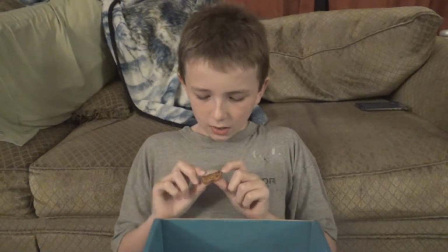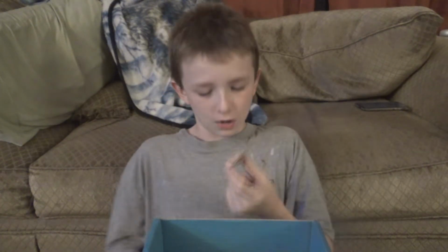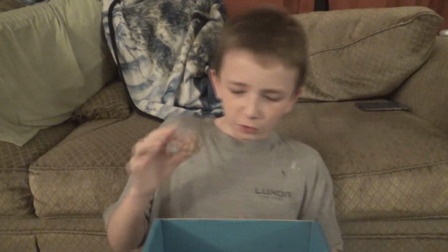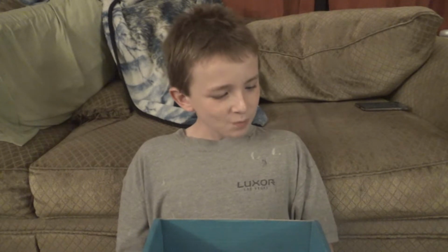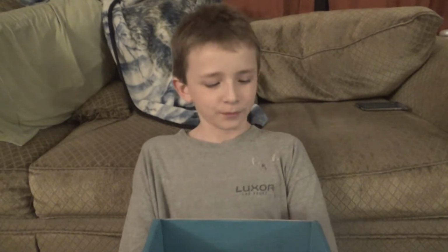Okay, so it looks like a frosted over, like, Pop-Tart. Gingerbread. No, Pop-Tart. Smells like cinnamon. It smells like a gingerbread house. Sugary. It tastes good. That would be a treat I would eat every day. On the good food scale, I give that a 10 out of 10.